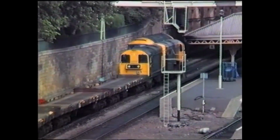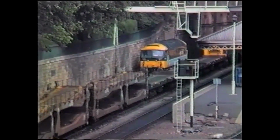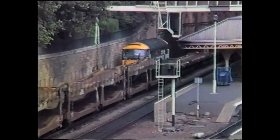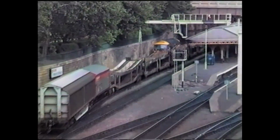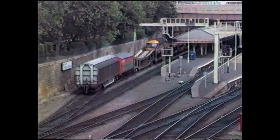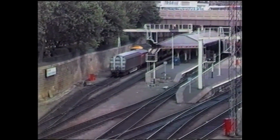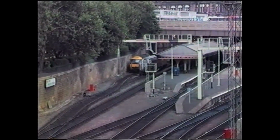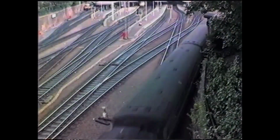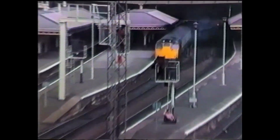A pair of English Electric Class 20s lead a short rake of empty car carriers through the station. An unidentified Class 47 leads a West Coast Main Line set towards Carstairs, as 27052 begins its journey to Dundee.